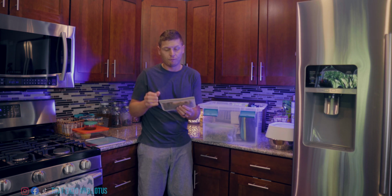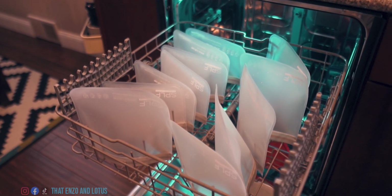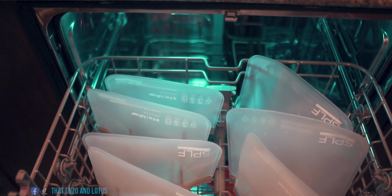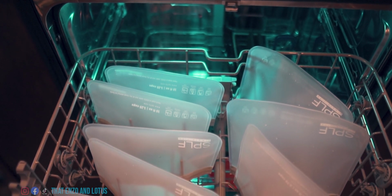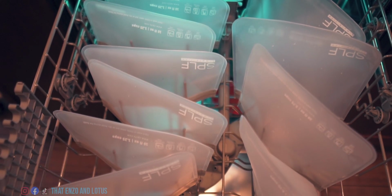What I will say is if you do have a dishwasher in your house and you hand wash these, which you're supposed to, a little tip I do is I flip them upside down, put them in the dishwasher, and just let them air dry in there. That way the moisture inside can get out, because if you just lay them there, the moisture won't get out. So you definitely got to do that to dry them.